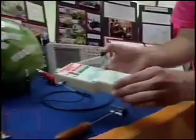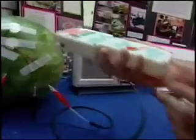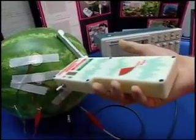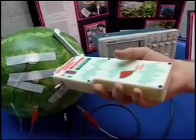And you can kind of see it working here. This is our prototype. It doesn't have the actual circuitry in it, which is the next phase of our invention process. So it thumps and a value appears on the LED display.